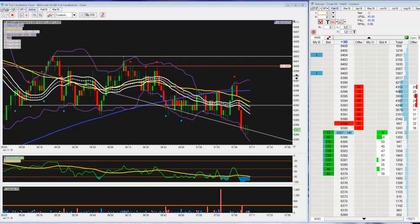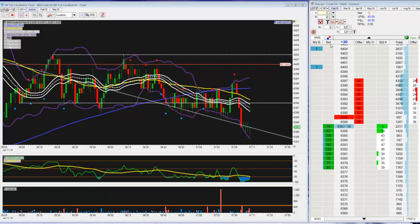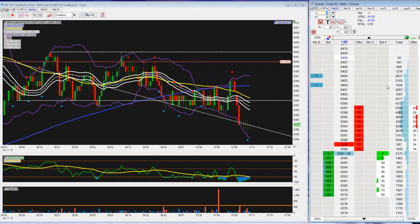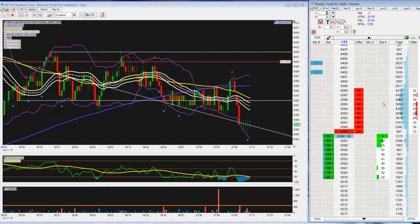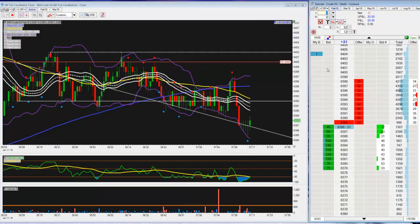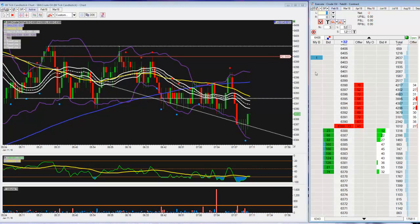Okay, I'm in the second contract now. I wonder if I just press and hold. I can't seem to move it, it just removes it.